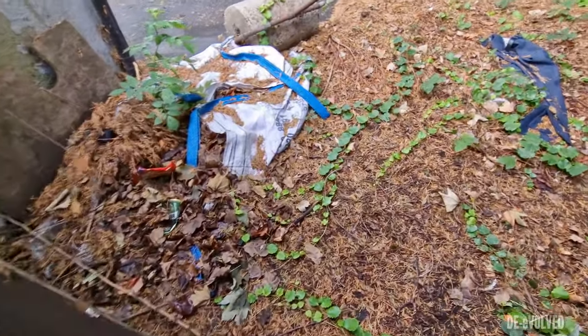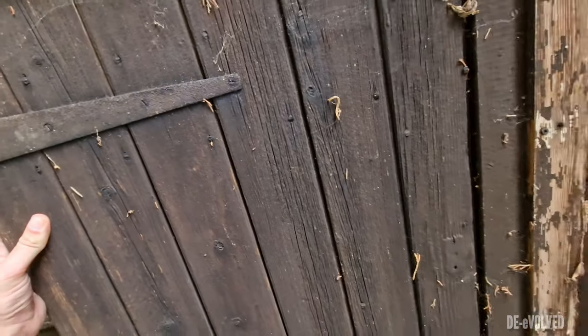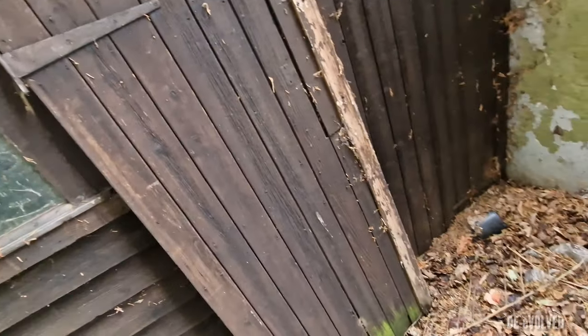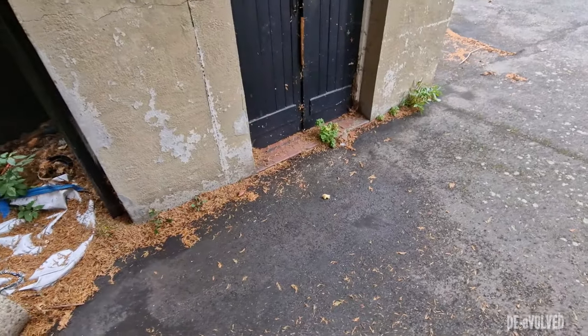Anyway, that's the little shed. Put it back as I found it. There we go. Oh, nearly tore me a new one. There we go, so that's that.